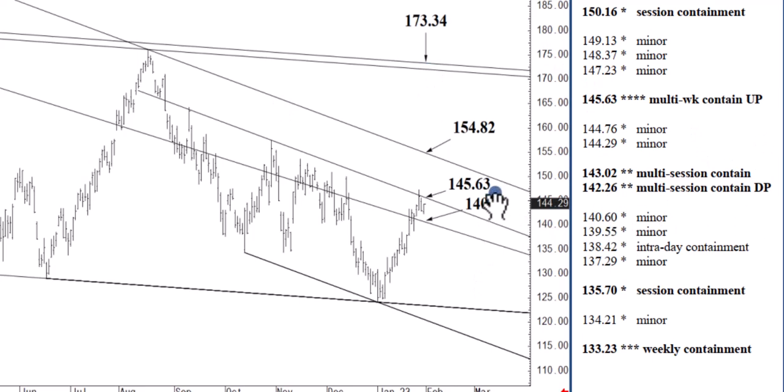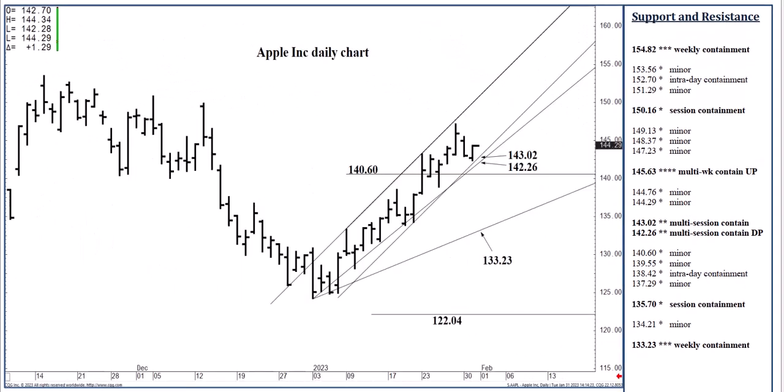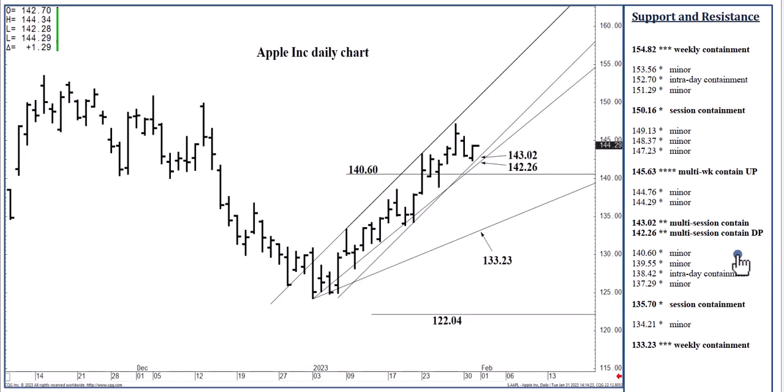But until then, holding below 145.63 will keep the low 140s in reach, as we did test it essentially on Tuesday. So we've got three things here. I'm going to mention how 140.60, I've demoted it, so to speak, this long-term speed line. It is still there as a minor tradable point. But in terms of our downward pivot point into next week, it would be a settlement today below 142.26.